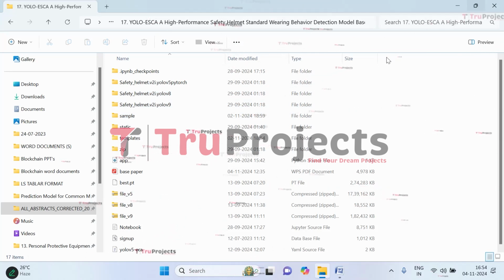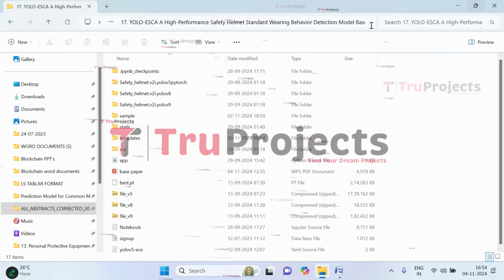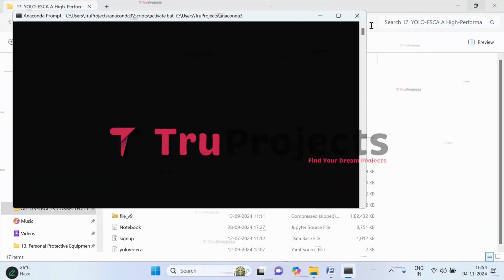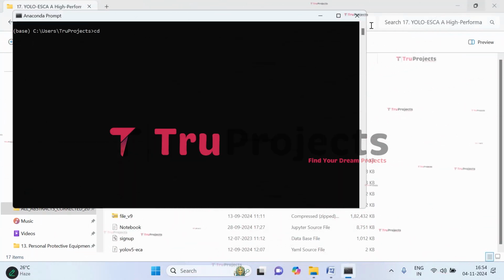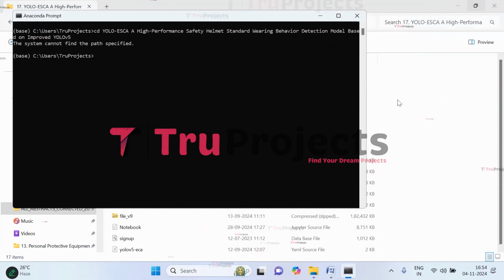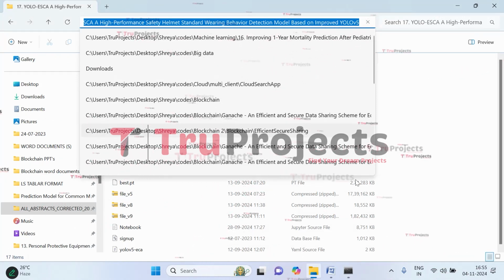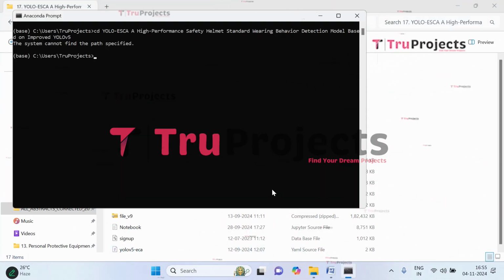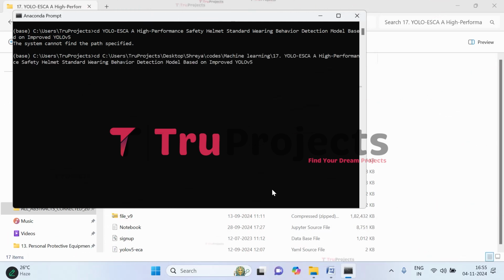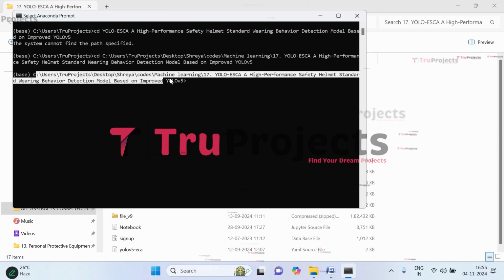To execute, we need to copy the path of the code folder from the address bar of the file explorer. So I'm copying the path. Now open the Anaconda prompt. Using the command cd followed by a space, paste the copied path. Now click on enter. Here we have not copied it completely, so let us copy it again. Get back to the Anaconda prompt. Use the command cd followed by a space, paste the copied path, and click on enter. Now if you observe, the current directory is changed to the code folder's path.